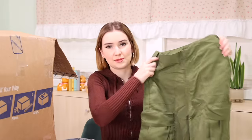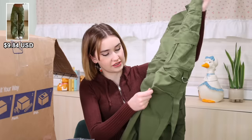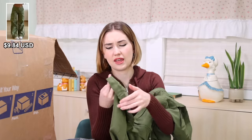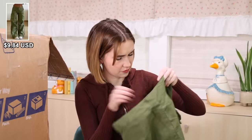Oh gosh, this might be the first one, you guys. Again, no brand on here. These are those really chunky cargo pant look. I don't know how to say it. These just don't feel great quality. The fabric is super thin and quite scratchy. Granted, they weren't super expensive. These are just not a quality piece, unfortunately.